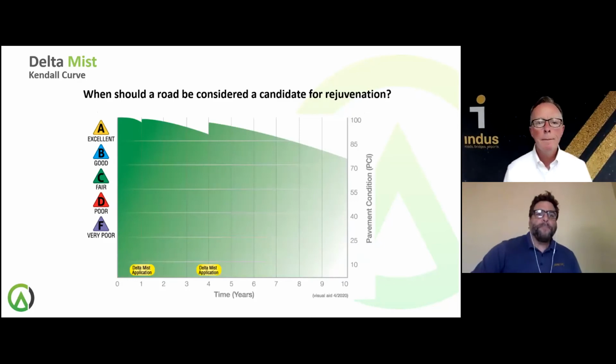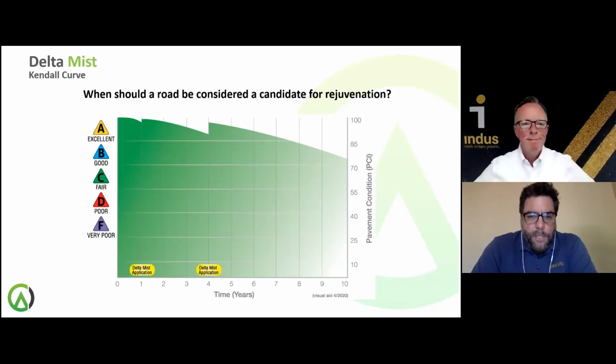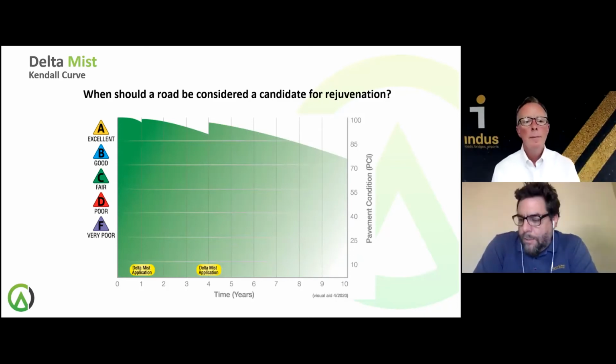Next slide, please. So we're going to see different variations today of the Kendall curve. And I'm not going to steal Dan's discussion on this because his is exceptional later on in the presentation. But I want you to think about, congratulations, you've embraced the concept of pavement preservation as an agency. You're no longer chasing good money on bad roads, and you've adopted preservation over worst first roads. So now you have a pavement management system and you're looking to incorporate tools. We're proud to be a trusted tool in Lexington, Mass's pavement preservation program and a trusted product by Indus. But say you're on the fence and you're looking at new tools in your toolbox. Where do you plug it in?